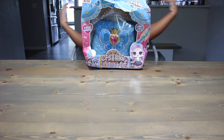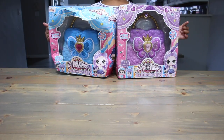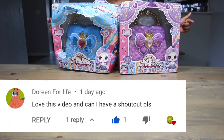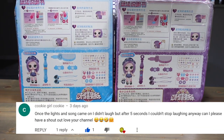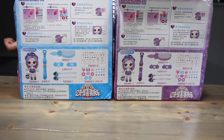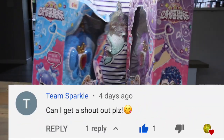And we got what looks like a fake JK series salon. We didn't get one, we got two. One blue and one purple. Our blue box looks kind of beat up, but the purses inside look intact. On the back, it looks like we'll get a ton of surprises for styling hair. I don't know if it's just doll's hair or our hair too. Let's find out.